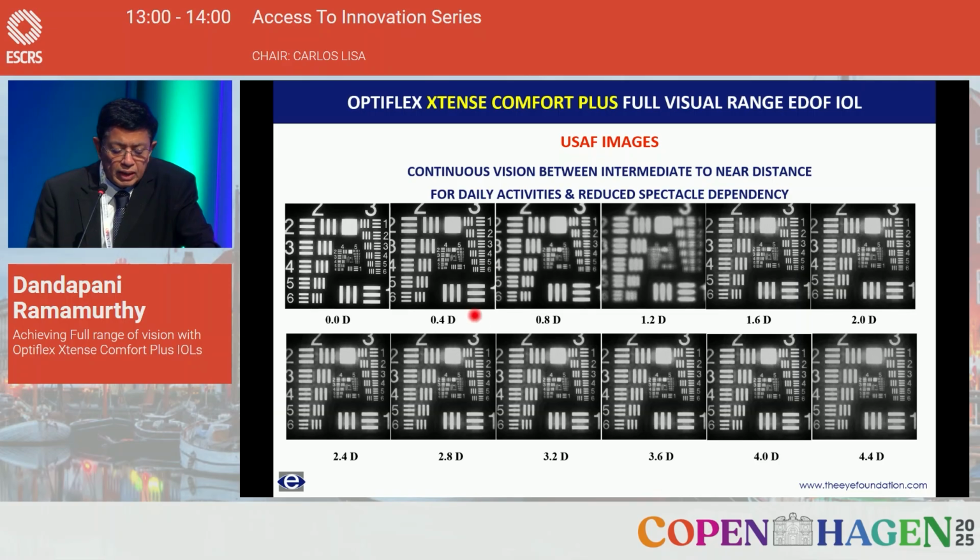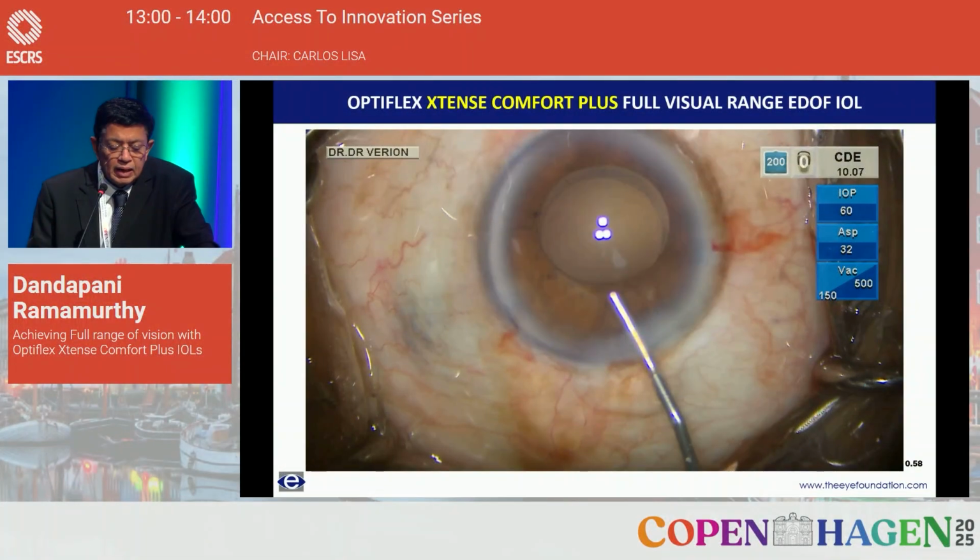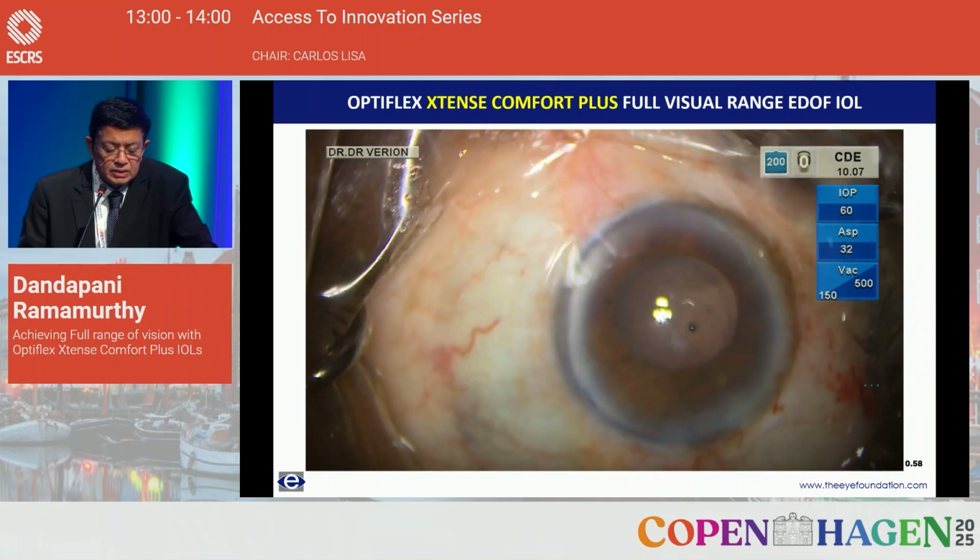And when you look at 3 or 3.2 diopters of defocus, you find that the quality of vision is quite good. And even for near vision, the distance, near and intermediate is quite adequately taken care of. And from 0 diopters to 4.4 diopters of defocus, this lens seems to work reasonably well, at least in the optical bench studies. And as you can see, the implantation of the lens is quite easy.